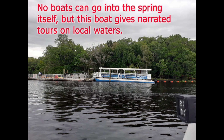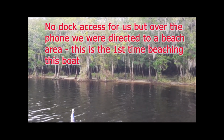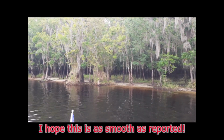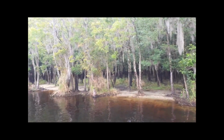Well, we didn't see boats before this. We saw this and tons of kayaks at this point. This was kind of fun. I had not beached the boat before. I had always been concerned about damage or whatever, but I was assured by the park on the phone that this was going to be okay. There's a stump there. Get out and look down.